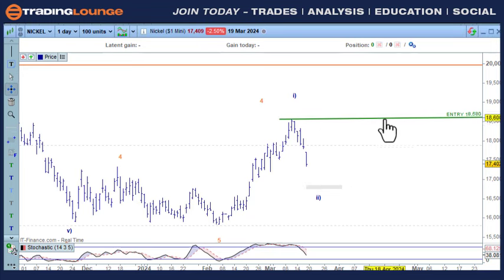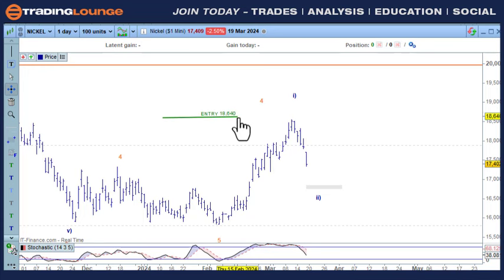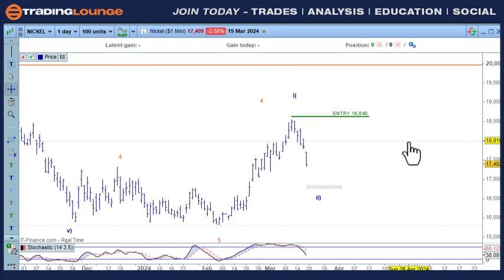But in the meantime, we can put our first line in the sand above this particular high here, based on that 5-wave move there. So we can do that. But otherwise, we'll try and find a better position on this. We put that at the 18 there. We'll just wait and see at this point.